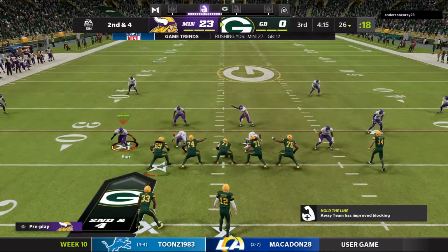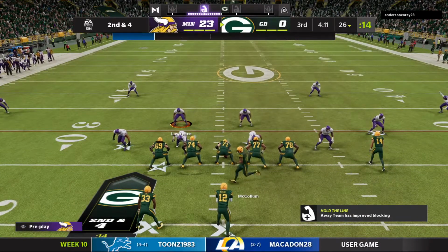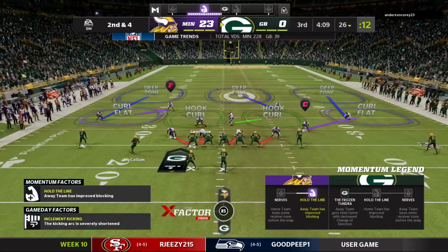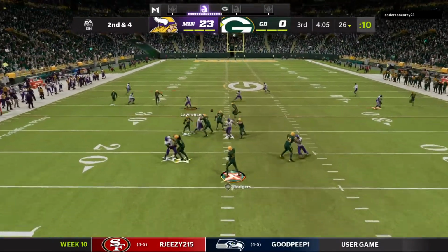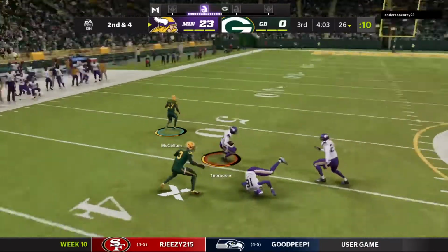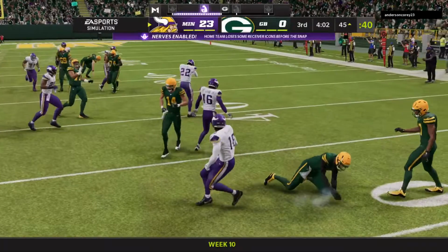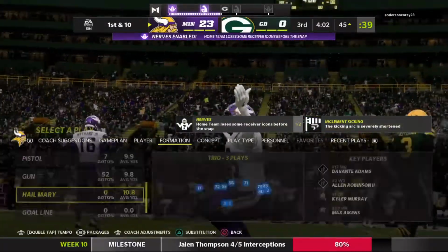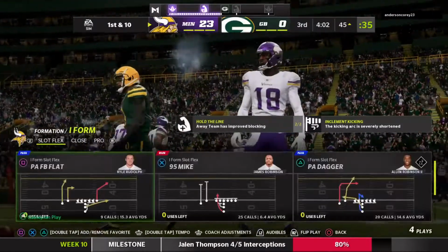From the 26, they'll line up on 2nd and 4. Here we go. Rodgers now to throw. And for the 4th time tonight, it's an interception. Jalen Thompson picks it, and they'll set up shop in enemy territory at the 45-yard line.